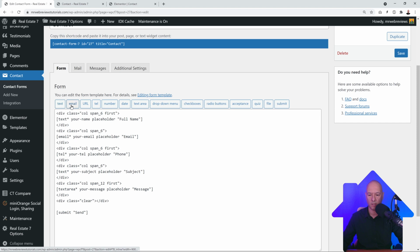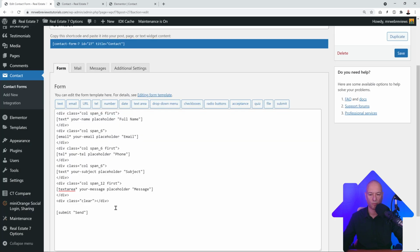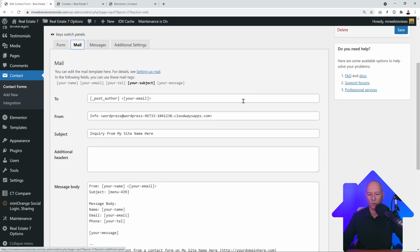So basically you can add any of those elements here. You can ask a text area, you can ask a number, a telephone number, URL, email, text, and so on. So if you wanted to add an additional section, all you have to do is just click on this, fill out the details, and then you can add this to the rest of the form. Now, the important part obviously is for that email and that message to reach you. So here is where the details are entered.